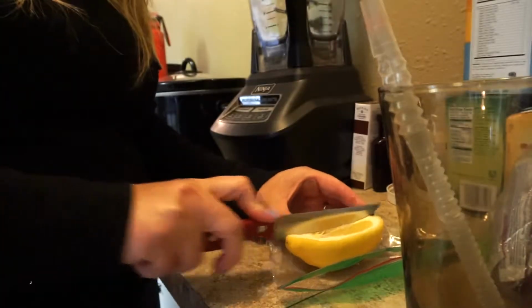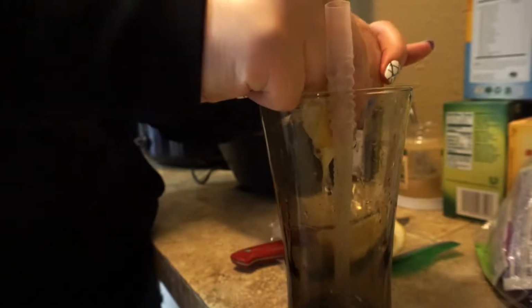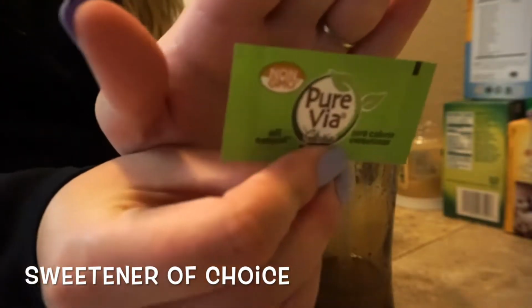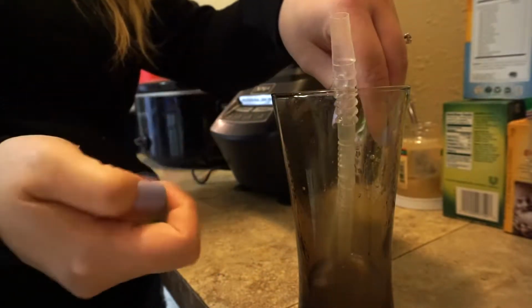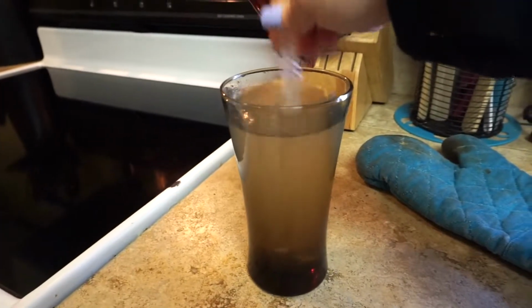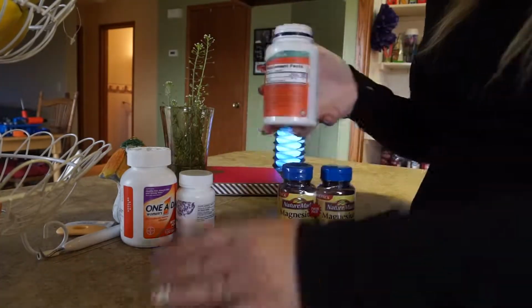For my lemonade, I use a fresh squeezed lemon to get my vitamin C in. Don't use the pure concentrate lemon juice because there's actually no nutrients in there. I also use apple cider vinegar because it's high in antioxidants. It has a lot of great health benefits. I use a stevia sweetener. And then make sure you drink it with a straw because it's very acidic and you don't want it to ruin your teeth. I drink this with my vitamins. It is best to get your vitamins from a food source, but I do supplement right now. I take potassium, magnesium, and adrenal support, and a woman's one a day.